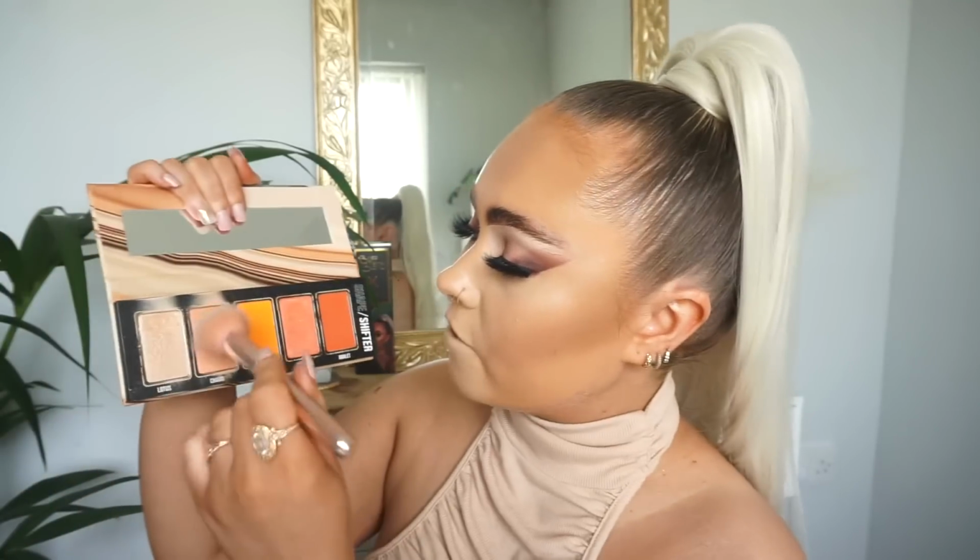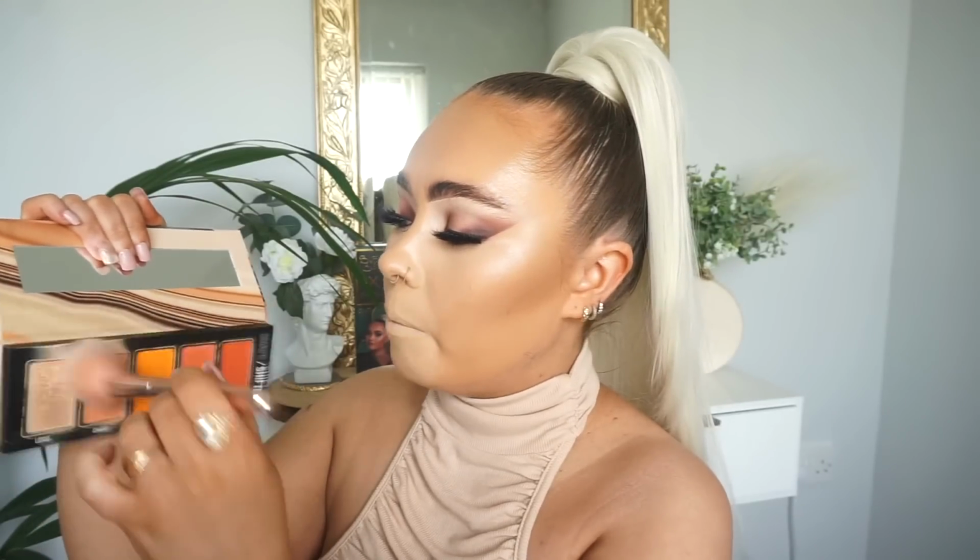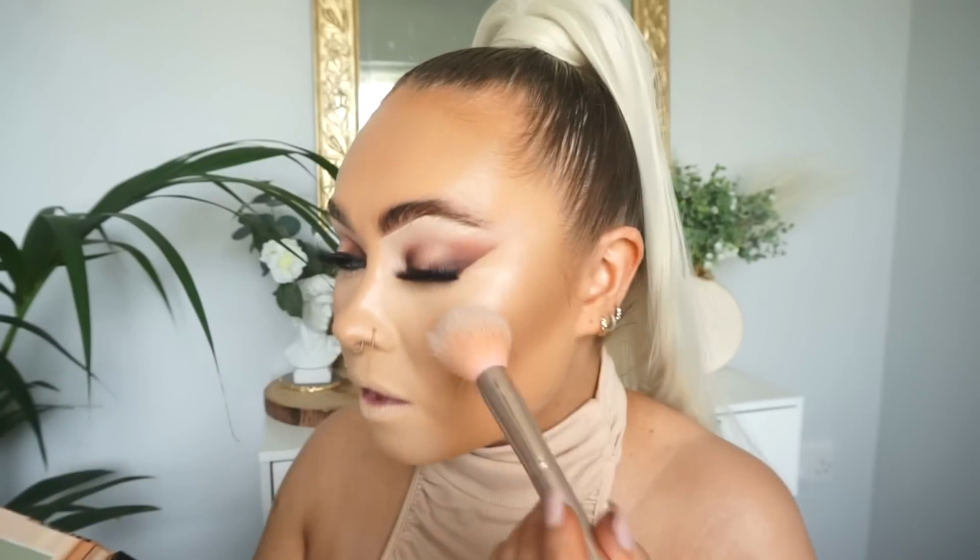Going in with highlight first. I think I might actually take a mixture of the both of them, so a bit of that one, a bit of that one, just kind of in between the two. And then for blush, just going to take this one here.